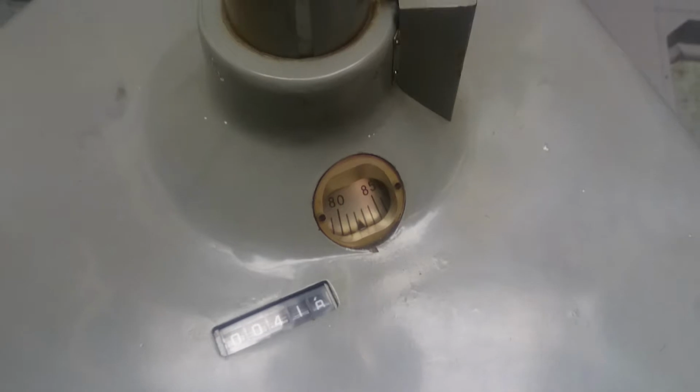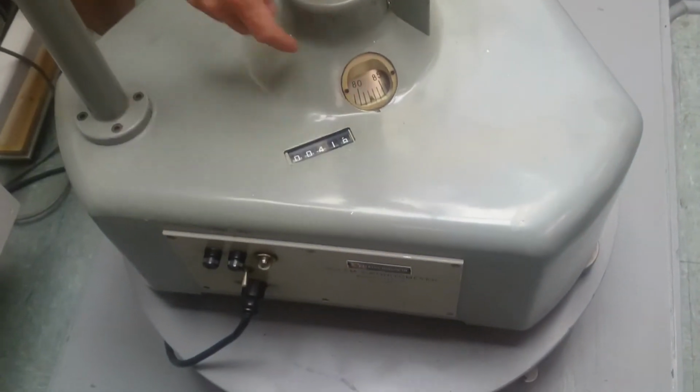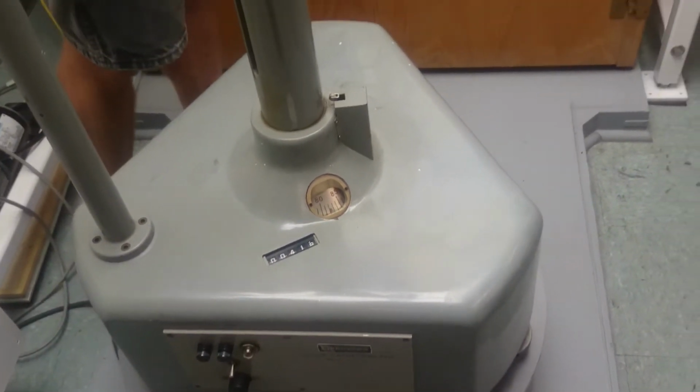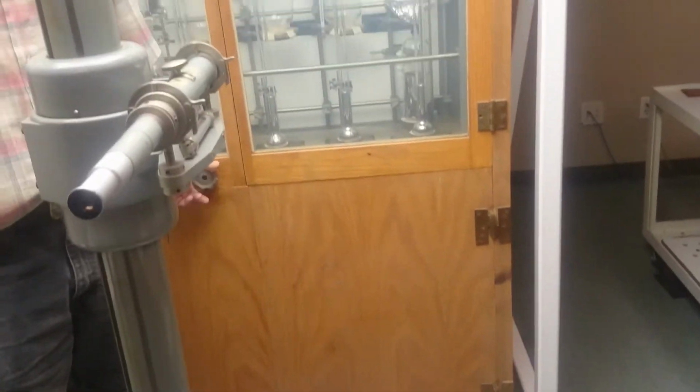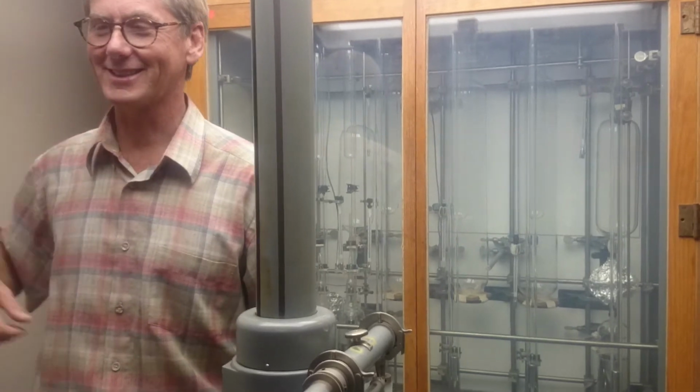So right now is 418 ppm? No, that's just some arbitrary point on this dial here. So what is the current level of CO2? Oh, the current level of CO2 is about 400. And where is that displayed? I suppose it's sort of displayed right here, but that's not really up to date.